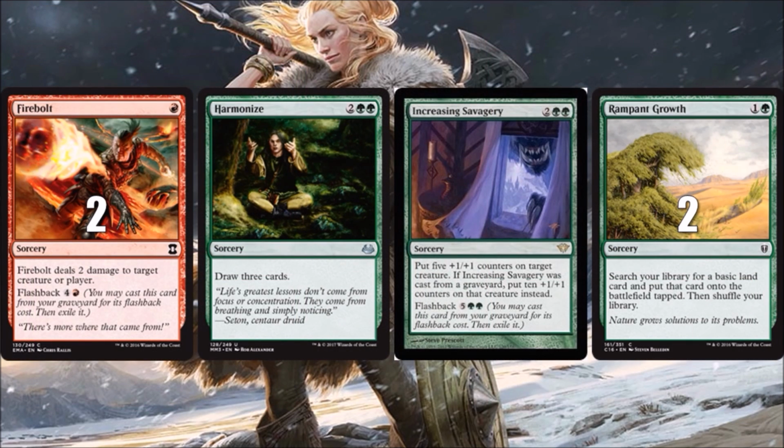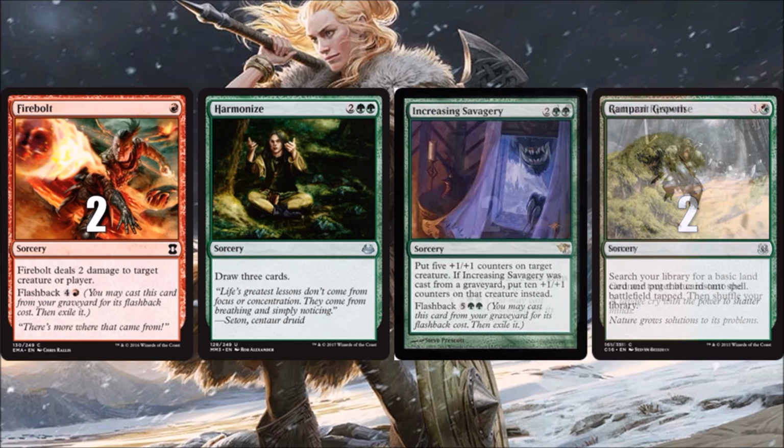Now, the last 4 sorceries you'll find are on the screen here. The first one is Firebolt. You'll get 2 copies of that. Really awesome direct damage spell. Harmonize for some card draw, increasing savagery. Throw some counters on one of your trample creatures. That could be quite good for you. And finally, you get 2 copies of Rampant Growth, which helps you ramp out to your bigger stuff.